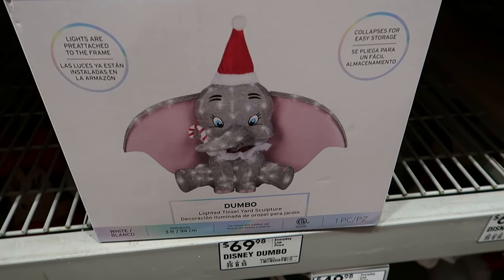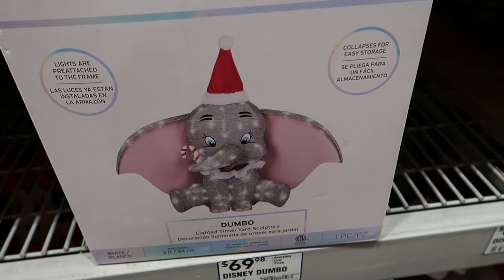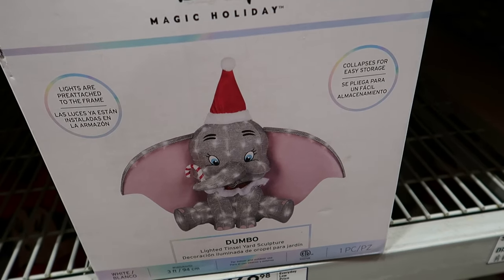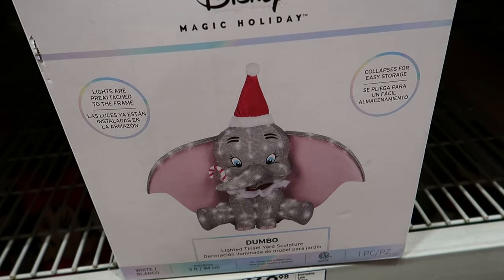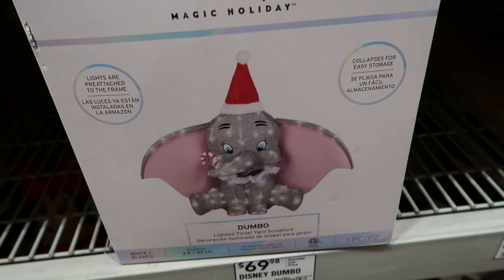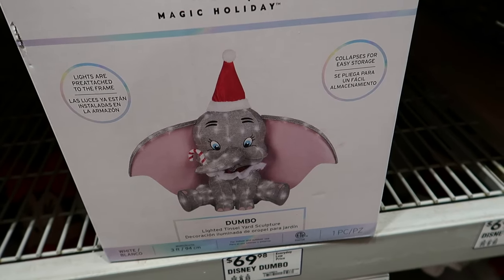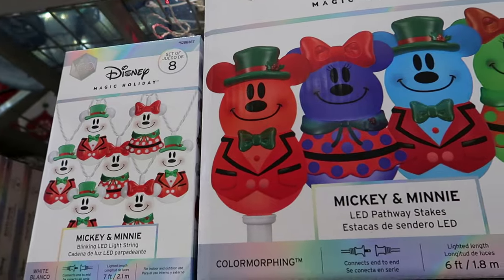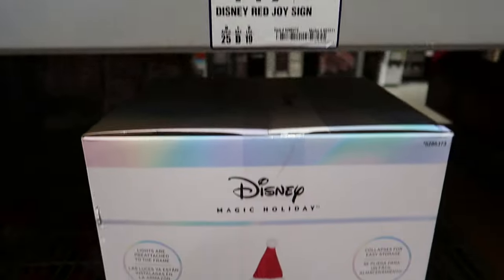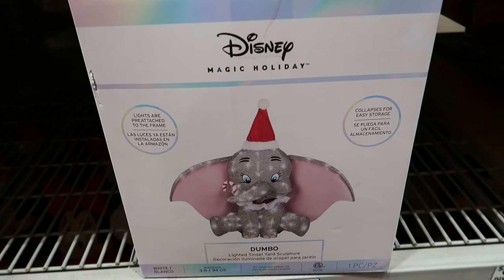Look at Dumbo in the little hat with the little candy cane. I've said before that it seems like they just take a regular character and throw a hat on him, and then it's Christmassy, and usually I'm against it. I feel like there should be more things done to make it Christmassy, but I'll make an exception for Dumbo. Like, for example, look at these guys. They are super Christmassy. These two, they're little snowmen. Dumbo here just has a hat and a candy cane, but I love him, so I will make an exception.